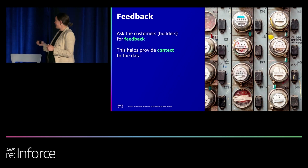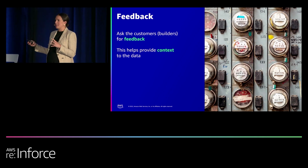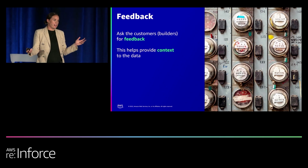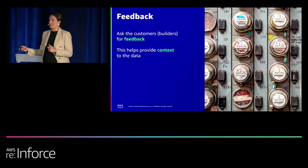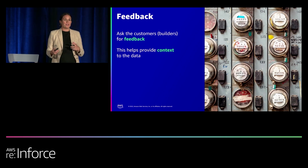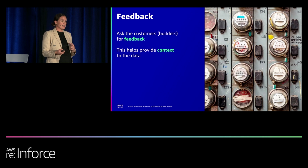So one way that Eric's team does this is they have a monthly builder survey tool. It goes out to a sample of builders across various organizations every single month, and it collects feedback from them. How are their tools doing? Are they making their lives easier?